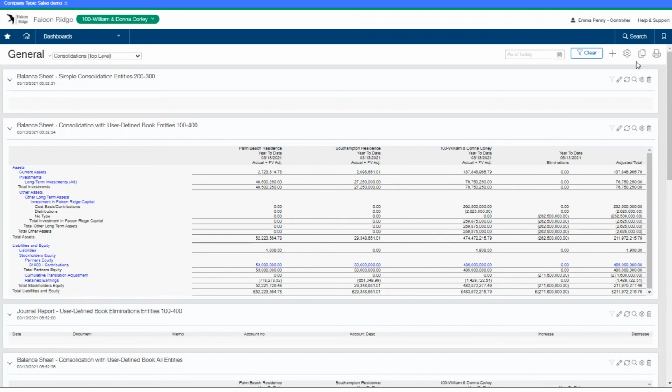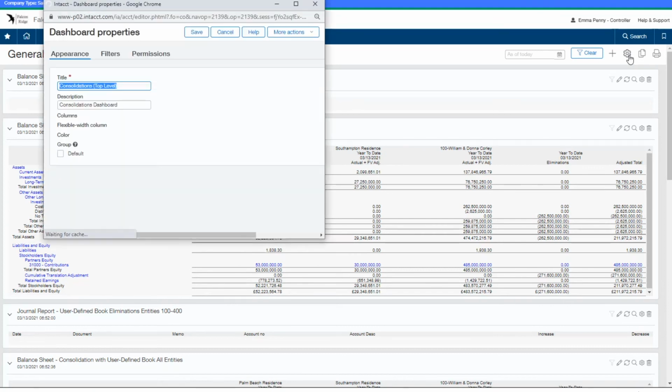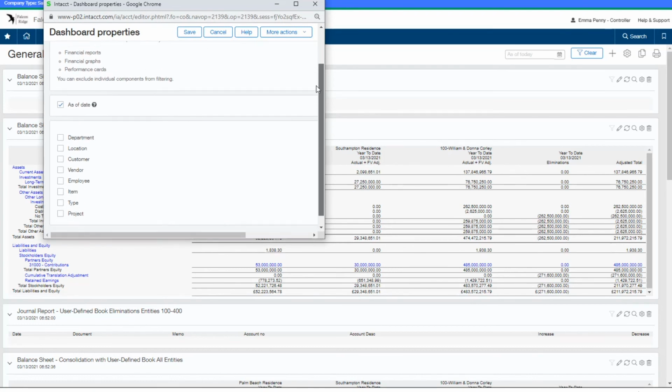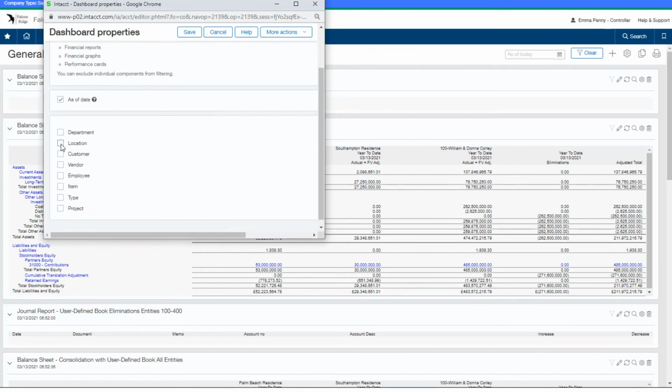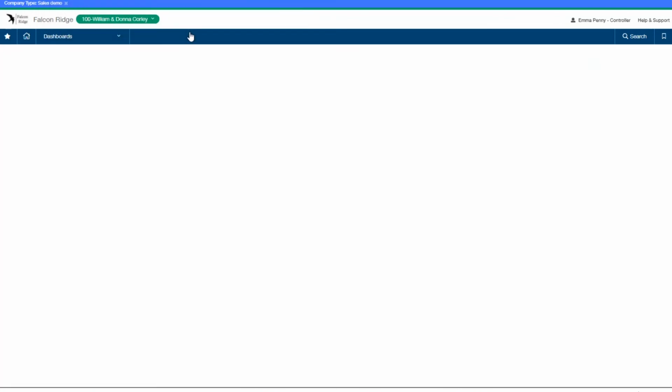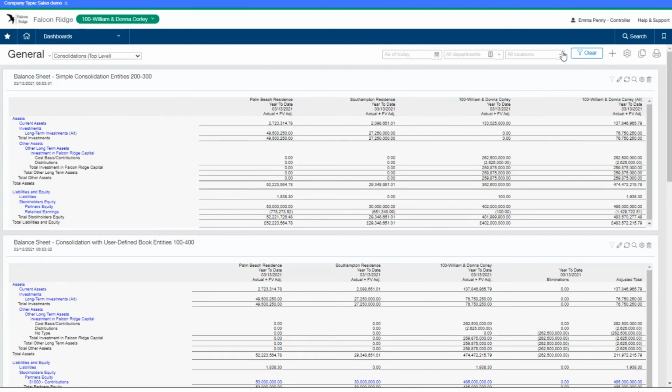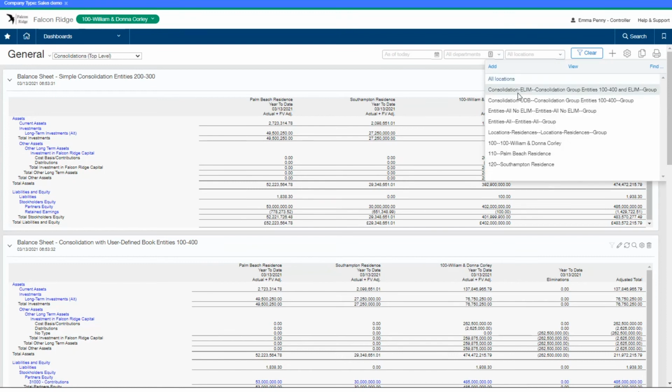Okay, but with every single dashboard on the system, you have the ability to add your own custom filters. So we talked about those dimensions, but entity is one of those dimensions. So I can pop into any dashboard and I can filter by what we call location, and I'll add in department just so you can see, but that then allows us to filter reports by those dimensions. Yep. So for instance, I've got my consolidated dashboard here, but if I wanted to, I could filter to just show one particular entity.